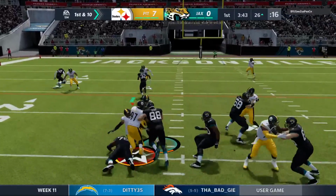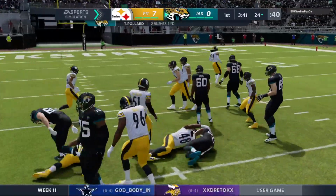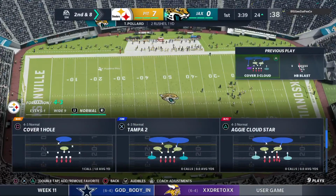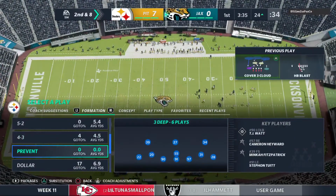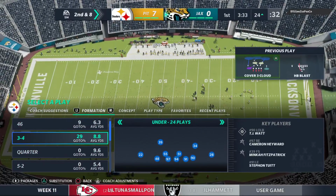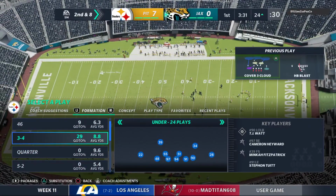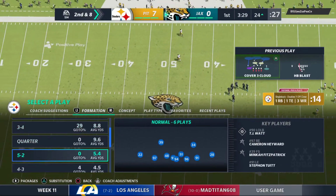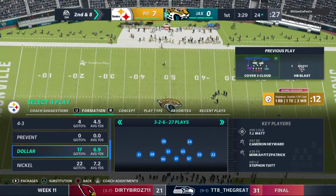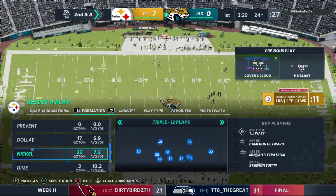Run for Pollard. Cameron Heyward in on the tackle. Certainly a nice job there by the defense rallying to the football and getting him on the ground, but I think the play gets made by the defensive front, because if they can't get upfield, their job is to go ahead and get low, almost get into a ball sometimes, stack things up, and make it harder to find a hole.